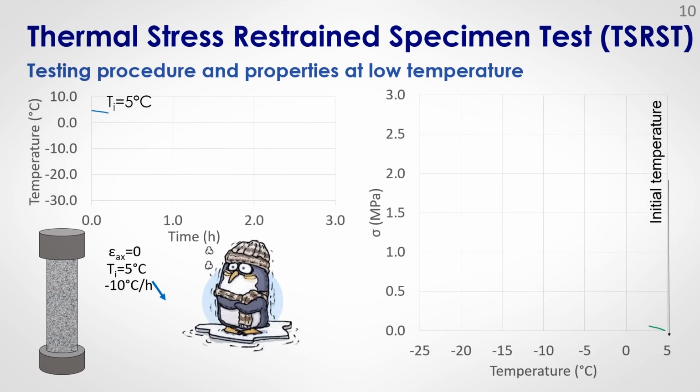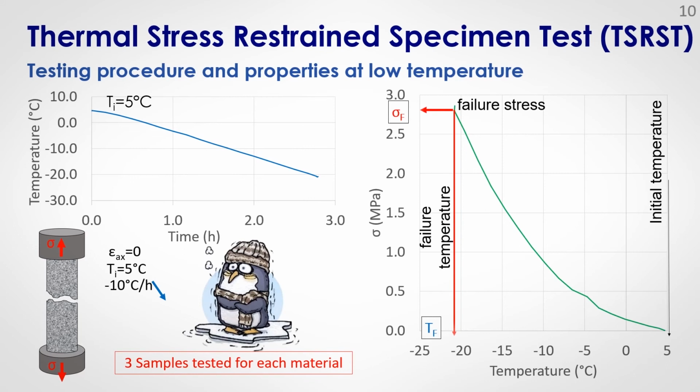Cooling causes a contraction of the specimen. However, the hydraulic press prevents this. Therefore, a thermal stress is induced inside the specimen and increases until the specimen breaks. You can see here the stress as a function of the temperature during the test. When the specimen breaks, we have failure stress and failure temperature.